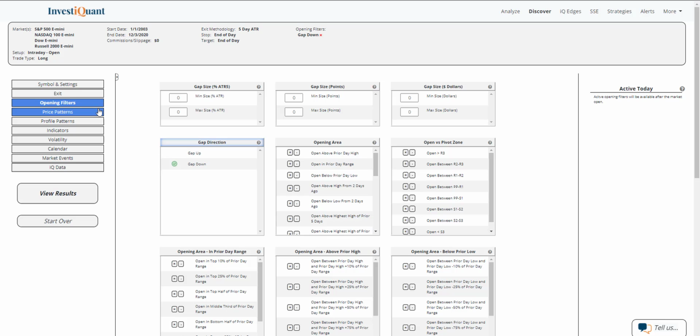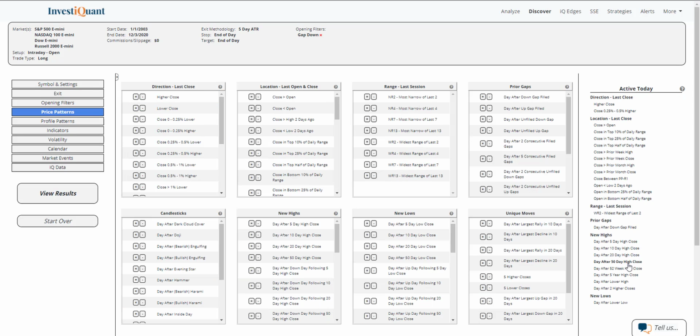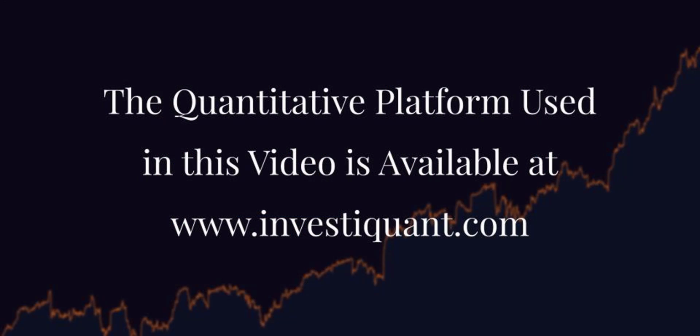And next, I'm going to go into the price patterns, and I'm going to grab this pattern, day after a 5-year high close. So I'm going to add that. So that's a significant closing high. And then I'm going to hit view results.